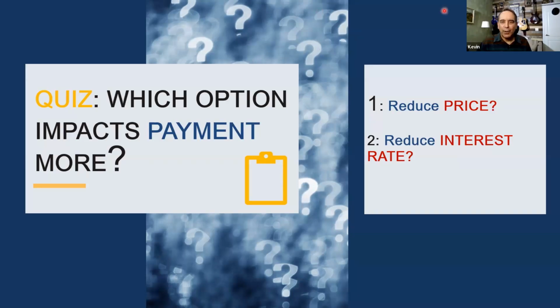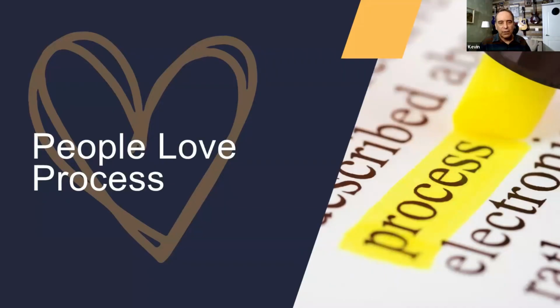I haven't determined what the prize will be, but that's really important to know because some people focus on price and they don't understand that interest rate is far more impactful. Go back to your lender. Let them give you an example so that you don't have to reinvent the wheel. You can just show what they did.